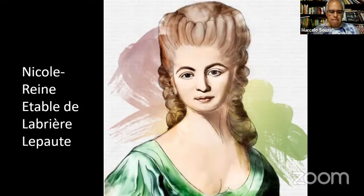Her husband met Jérôme Lalande, who became the director of the Paris Observatory years later. And she was a human computer. She was a fantastic mathematician, and she felt very motivated to do all the calculations for the development of clocks, new kinds of clocks with her husband, and also to make all the calculations about astronomy.